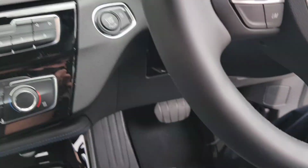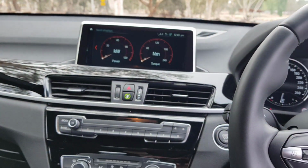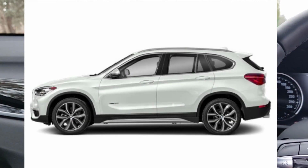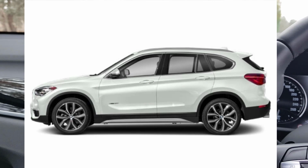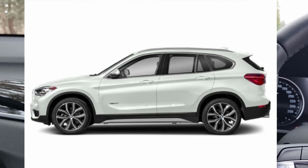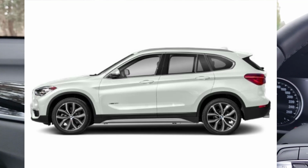All right, I'm not going to bother taking it for a drive because I don't have a mount, and I won't be holding the phone while I'm driving because that's illegal. But overall it handles well, noting this is a front wheel drive. I did get the chance to drive it in the wet. I don't like front wheel drives, nothing against the good people at BMW, I just think front wheel drives are a disaster.